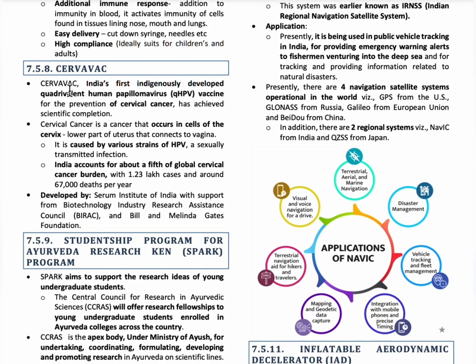Next topic is Sarvavac. Sarvavac is a vaccine indigenously developed by India for cervical cancer. In this type of cancer, the cancer cells develop in the lower part of the uterus that connects to the vagina. It is caused by the HPV virus, which is transmitted sexually. Sarvavac is also called the quadrivalent human papilloma virus vaccine, developed by the Serum Institute of India, supported by the Biotechnology Industry Research Assistance Council, BIRAC, and the Bill and Melinda Gates Foundation.